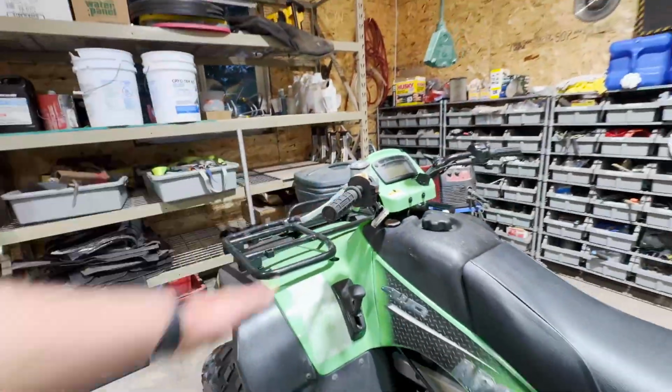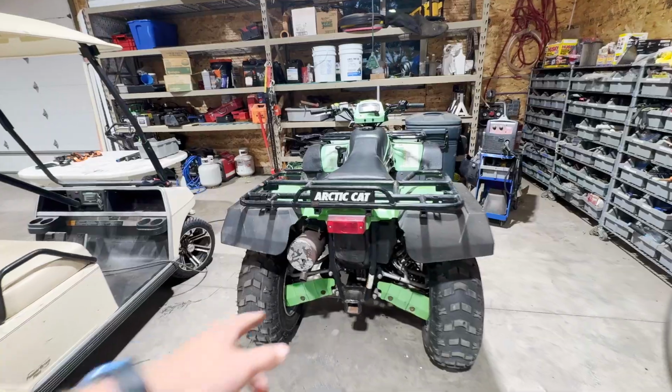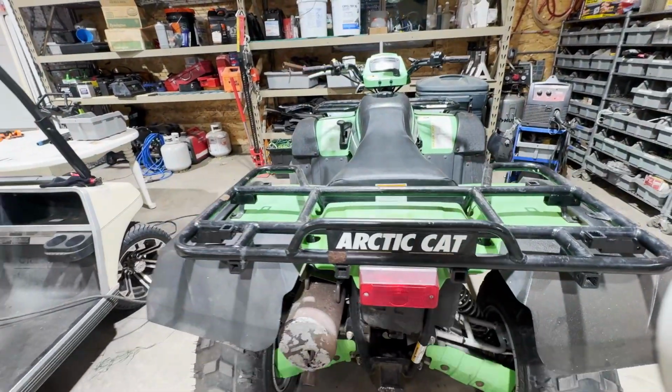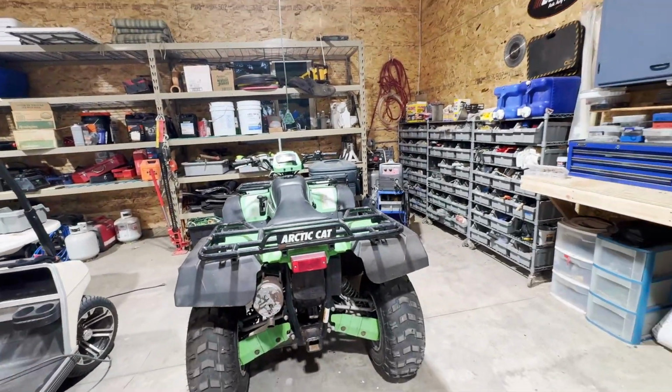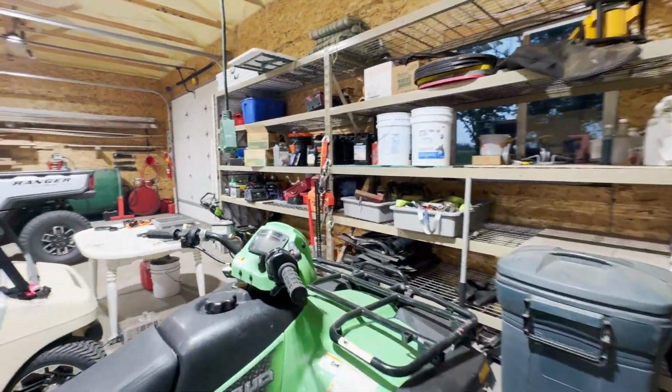See, the four-wheeler's running good. Only thing I have to do, you can tell it's pretty loud. Don't even look at that. I tried to repair that, but don't even look at that. I got a new exhaust on the way. That's the only thing I have to do on this thing. So it might idle a little bit high, but I can adjust that.